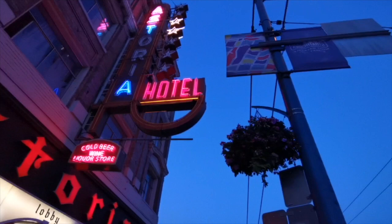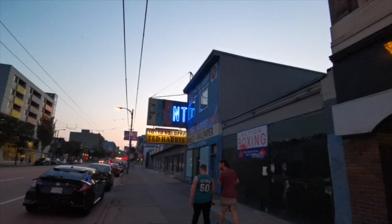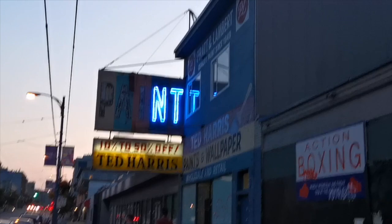There's a ton of cool neon in the downtown east side area here, actually. Including this paint shop, where only the NT are lit up. You got another cool hotel across the way called the Woodbine. Just a cool place.